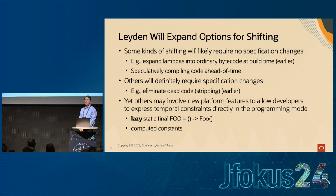For example, we can expand lambdas to ordinary bytecode at build time. You might know that if you have a lambda, there is something called a lambda factory that will create the bytecode that's needed to implement the lambda, and that takes time. We can speculatively compile code ahead of time, and we will see how that is done later on.